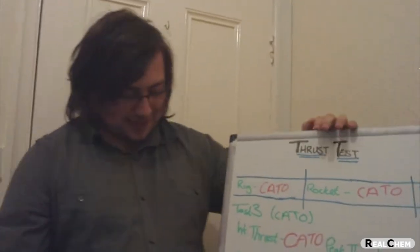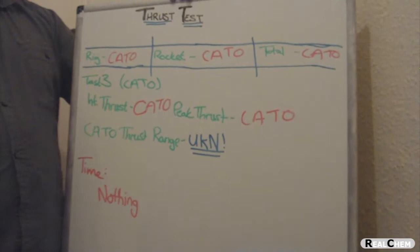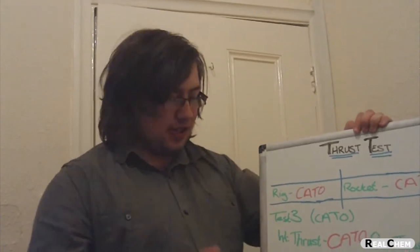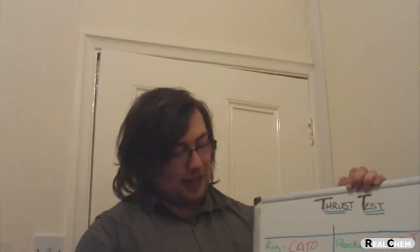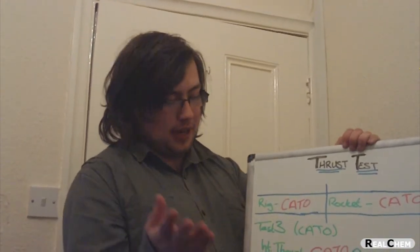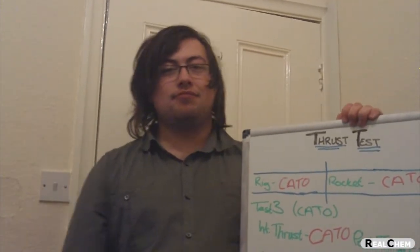So basically, timing, we have absolutely nothing for the statistical bit of time. But all we know is that the CATO thrust range was massive. And it actually started from 0. It was that quick. It went straight into CATO from the second it ignited. Meaning it was 0 to something we can't actually say. Brilliant.